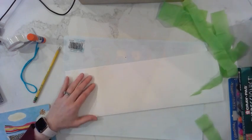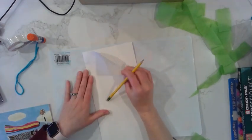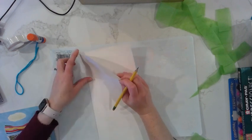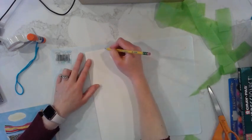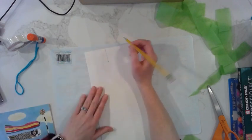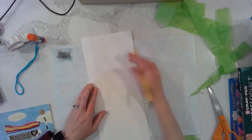All right, to get started, at the top of your paper, we're gonna find the open side, and we're gonna find the crease side. The crease side is what we want as far as where we're gonna start to draw our fish. So you're just gonna start at the top and draw a straight line coming down. I like to measure about 3 fingers width coming down the page. And you can see my line's about halfway across, okay?